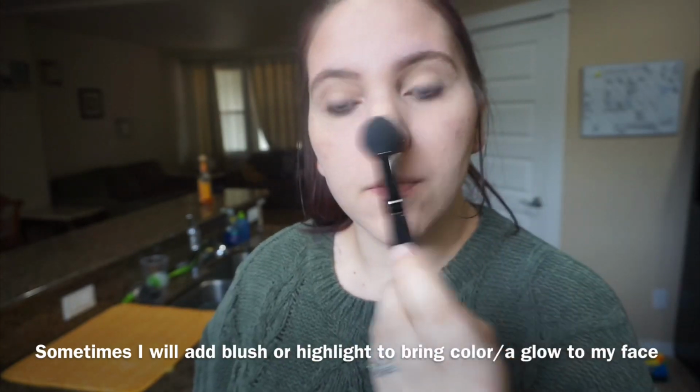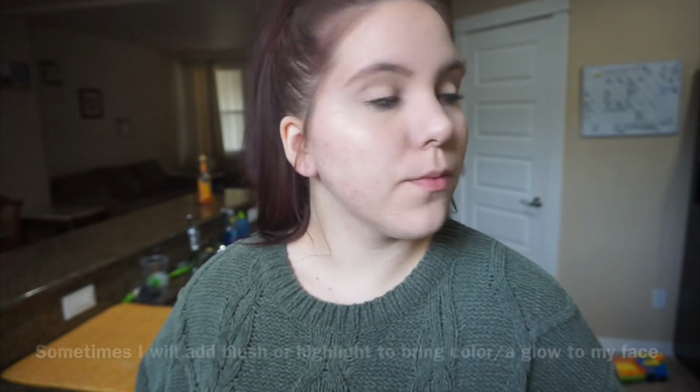But typically on days where I want just a little bit of makeup but not a full face, I will just add a little bit to kind of help pull my look together and make my face look a little bit more bright and alive. Find a combination that works for you and makes you feel good and feel confident.